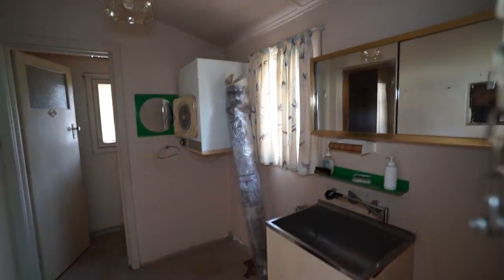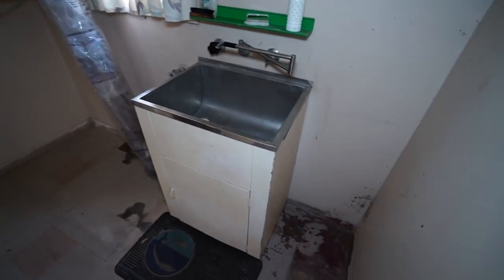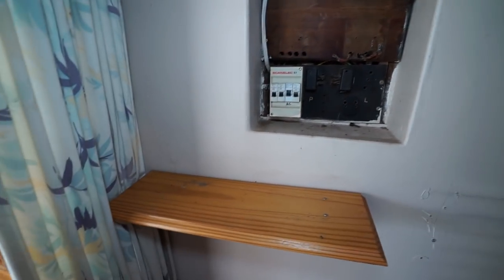What's up, guys? Just checked another house that's due to be demo, and it's open. So again, quick walkthrough to show you guys what's left. Well, everything's left, basically. So, it's quite a small home, but let's take a look.